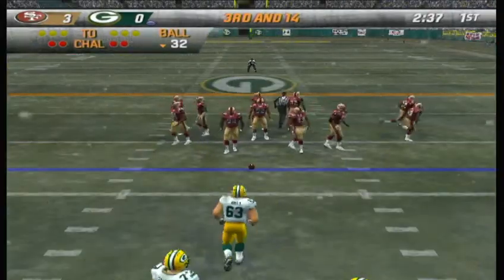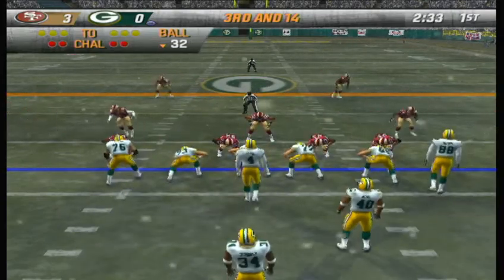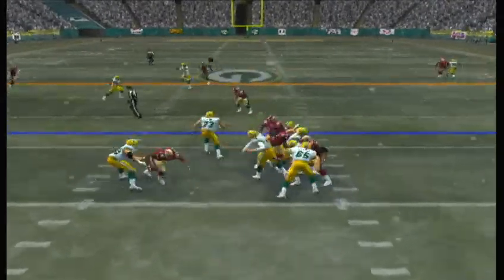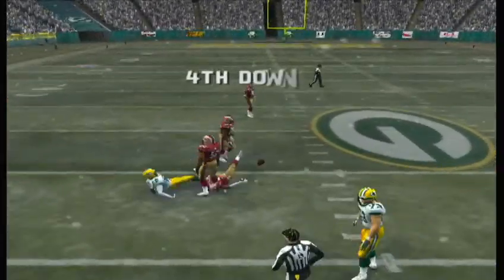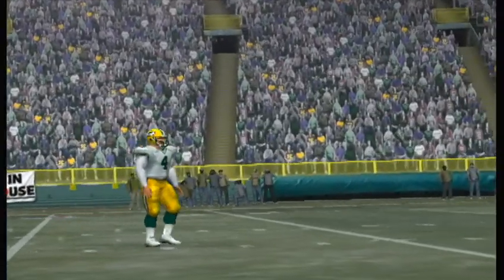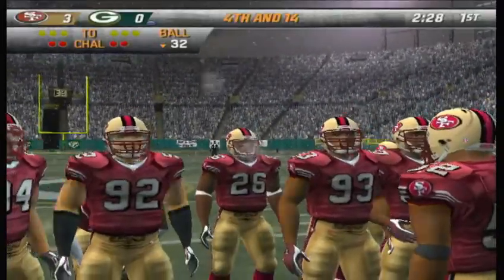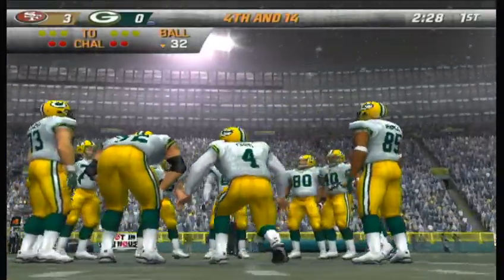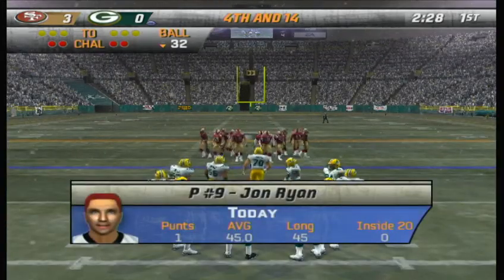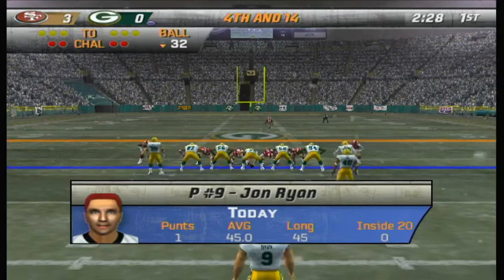Ball on their own 32. Gets rid of it. And he drops the pass. His defense, John, knows how to create a lot of pressure. Putting pressure on the quarterback can disrupt passing, but pressuring the receivers can do the same thing. If you can play physically on the outside, bump them off their routes, hold them up at the line, you can take away his receiving options, forcing him to just get rid of it.